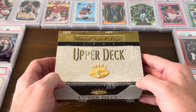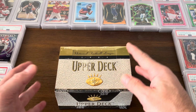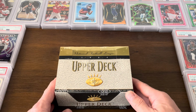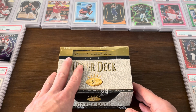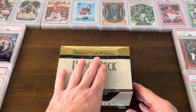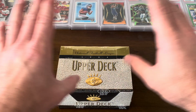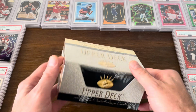It's funny about Dilfer. When I was looking around for these, I was curious to see what the internet had to say about Dilfer. And if you Google Trent Dilfer, it actually says that Dilfer won a Super Bowl, but makes the point of saying with the help of one of the greatest defenses ever assembled. I swear to God, look at the main page if you Google Trent Dilfer. So we're looking for Marshall Faulk.